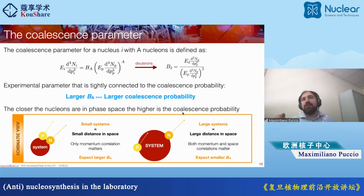Because we still have the problem that even though we have a good description of nuclei yields in lead-lead collisions, in proton-proton collisions this is really not the case. We really have some struggle, and we still have a few things that we can investigate.